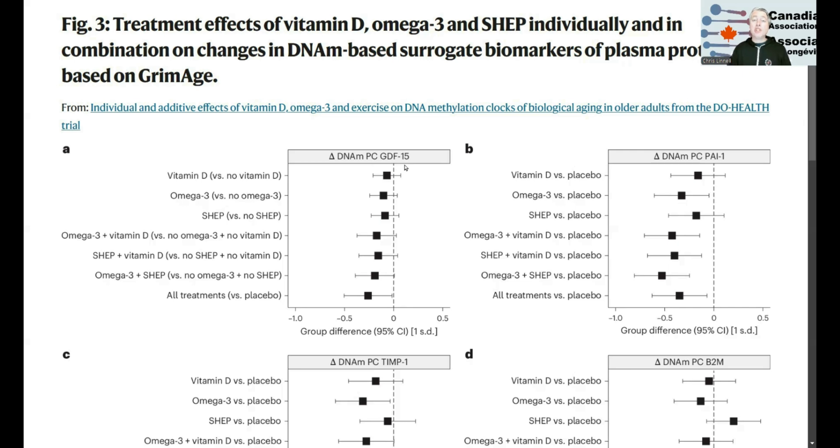We start with GDF-15, which is a marker for cardiovascular disease, death, and heart failure. And here we can see that omega-3 performs slightly better than the other 2. And there seemed to be an additive effect with the 3 pairwise combinations doing slightly better, once again with omega-3 performing best. However, all 3 treatments together performed best of all, as you can see by the black square being furthest to the left.